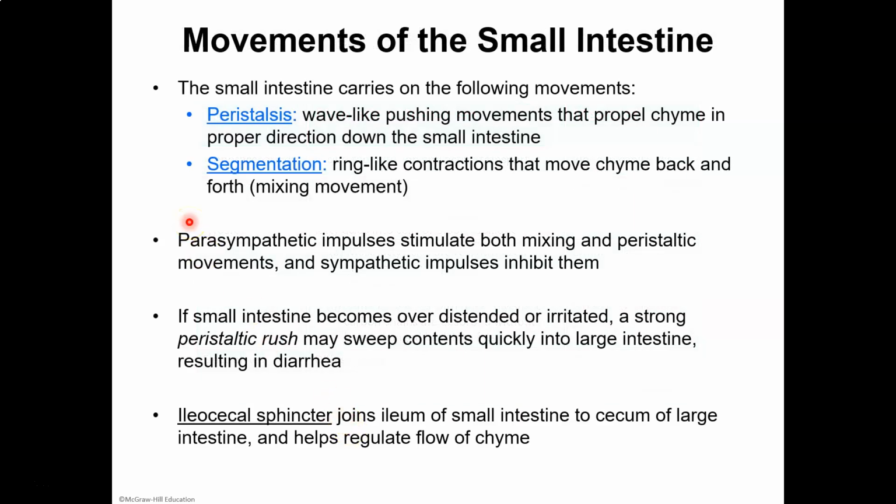Again, this is chemical digestion. What we've been talking about in the past few minutes is chemical digestion, chemically breaking down the stuff you eat into smaller and smaller units to try to absorb what you can. There's also mechanical digestion still going on. Peristalsis is still taking place.